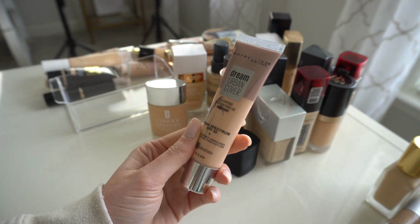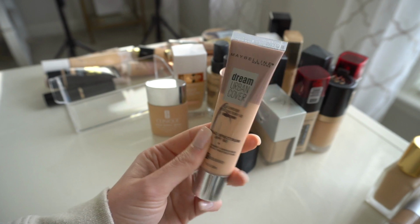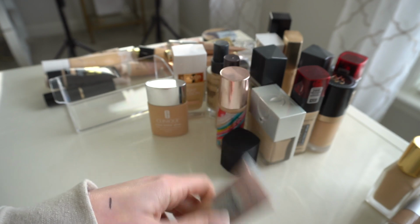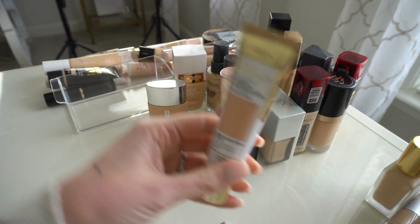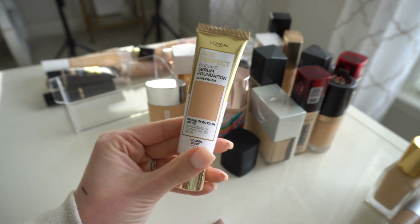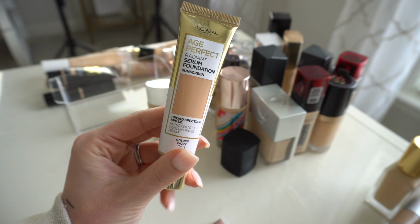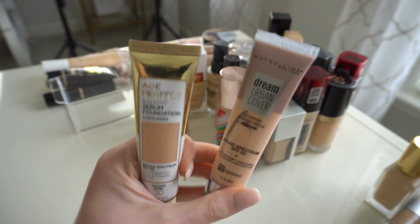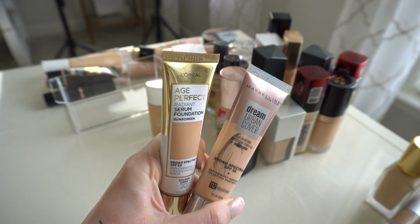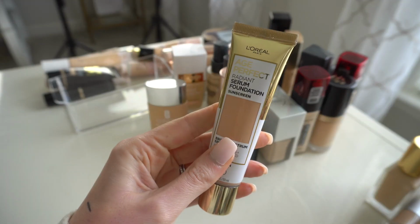Moving on to this Maybelline Dream Urban Cover Full Coverage Protective Makeup SPF 50. This one I like, but I never use this. I mean, I really don't. I never use it. And it is very similar to this new one from L'Oreal. It's the Age Perfect, except, well, actually, no, they both have SPF 50. I like the Age Perfect one better. The color matches me a little bit better, and I just overall like how this looks on my skin a little bit more than the Maybelline. I do like the Maybelline. It's not bad, but of the two, I would definitely choose the Age Perfect. So I will be getting rid of the Maybelline and keeping the L'Oreal one.